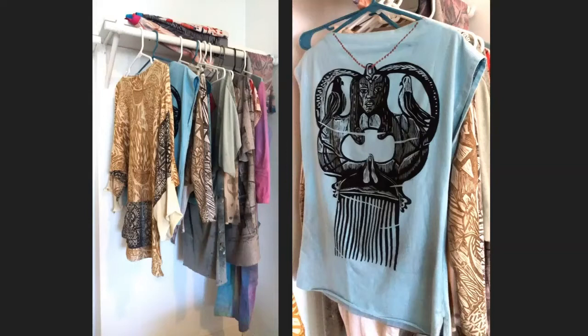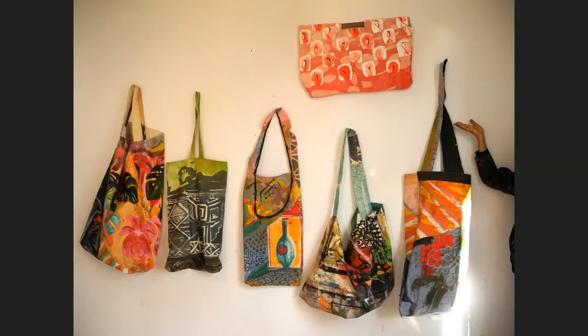And I make all my own clothes as another way to bridge that gap between art and life, which probably doesn't really exist, but it's good to be reminded, or to carry my art with me wherever I go.